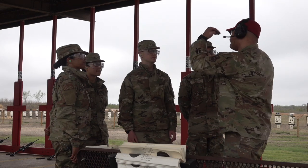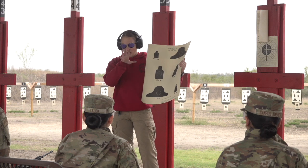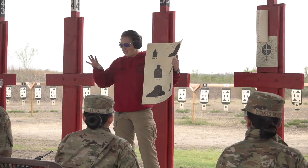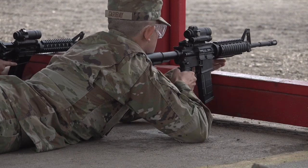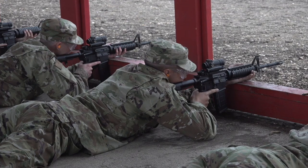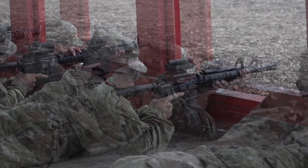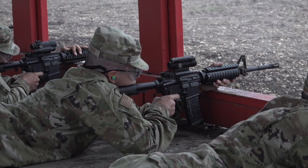During CATM, airmen are taught general safety rules, how to properly clear out a weapon, and how to treat the weapons as if they are loaded at all times. During the actual firing, trainees will fire at a man-sized target at 75, 180, and 300 yards in the standing, sitting, kneeling, and prone positions.